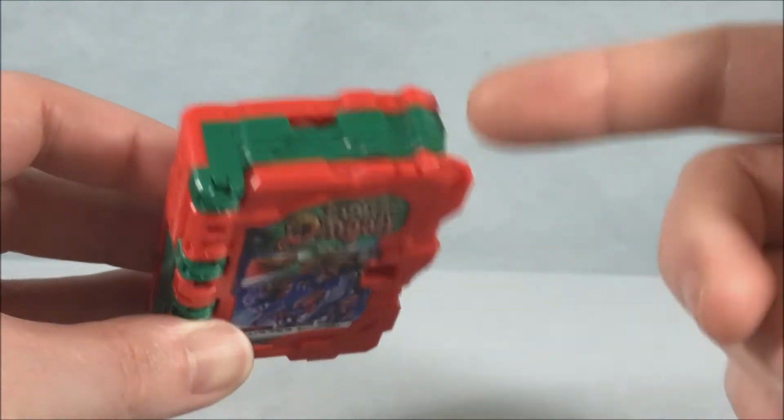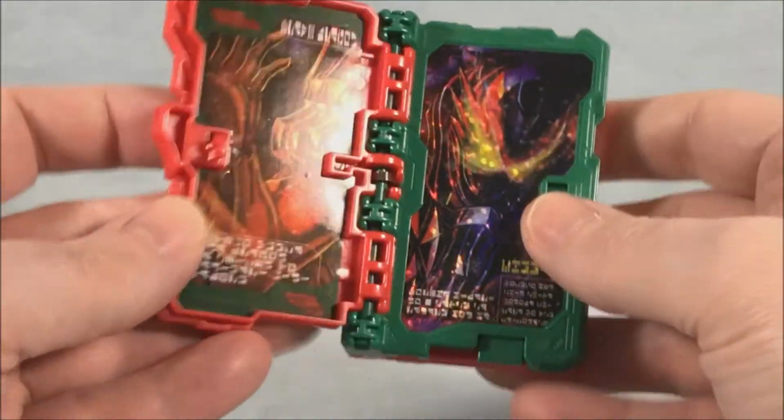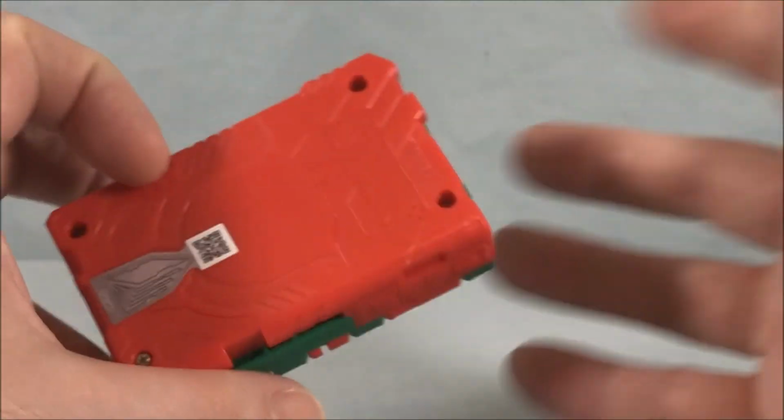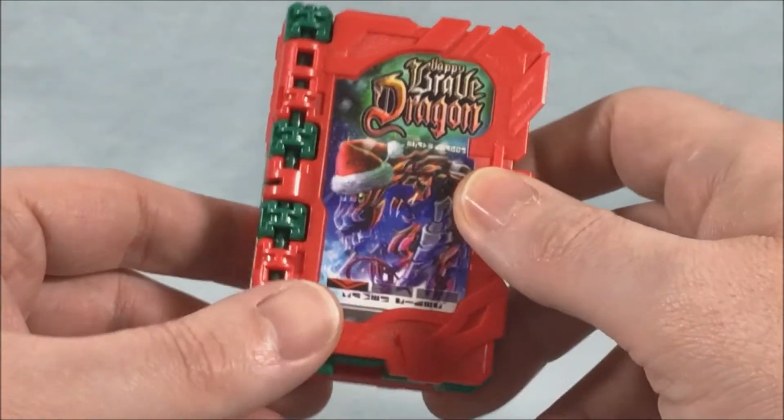I really like the motif. Obviously, the green and red really work. I love the cover. I think the inside looks really cool. So I do still think it's a fun book to have in your collection. And eventually, I do want to try to track down all of the happy books to complete that set. Pretty close. I'm missing one or two at this point.